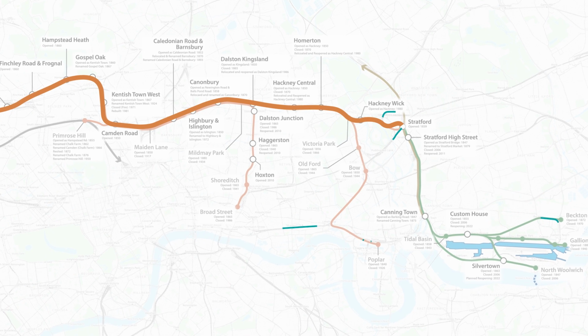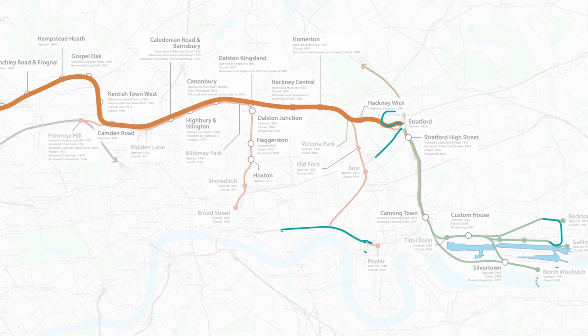You might also be wondering what happened to all the random bits and bobs of the lines that have been closed. Well, they've actually been utilised for other projects, namely the DLR took over the route around Poplar, as well as the bit between Stratford and Canning Town for the Olympics. It also runs roughly where the old lines on the Silvertown tramway used to go, and the spurs to the industrial plants at Beckton and Galleons. The Jubilee line also takes over the other set of tracks between Canning Town and Stratford.